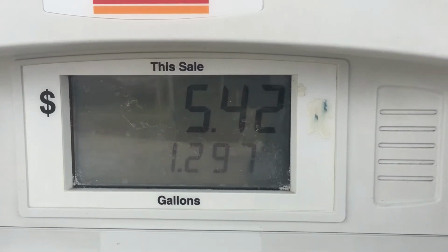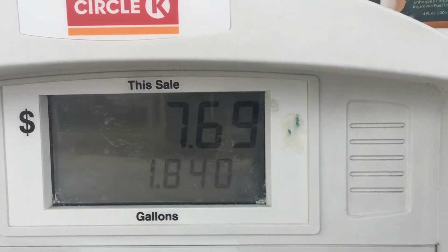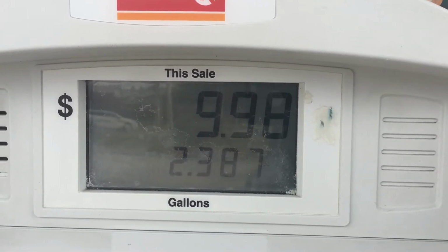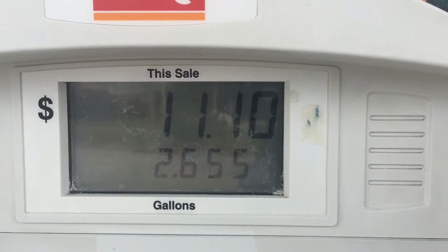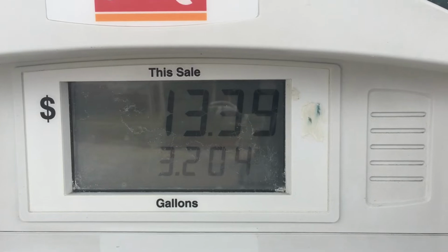So I probably have a couple of gallons in the tank, at least between 1 and 2 gallons. Well, actually, it should be more about 2. So I don't think we're gonna get 19 gallons today as we did the first and second time. I'm guessing we're probably gonna get somewhere around 17 gallons.